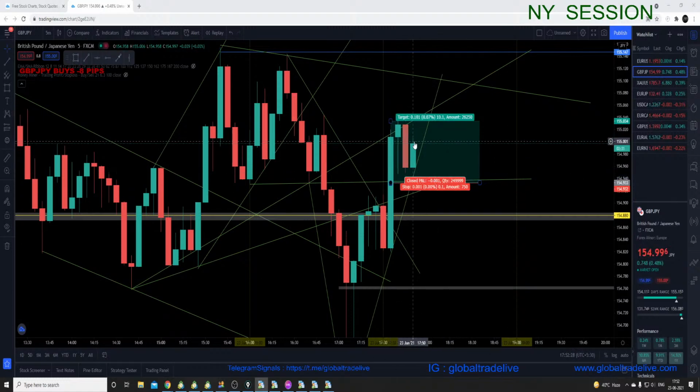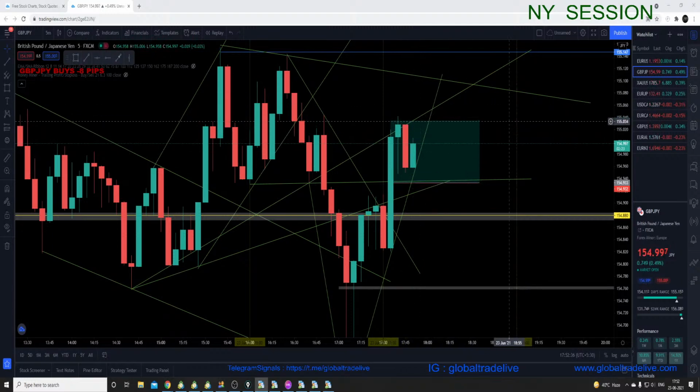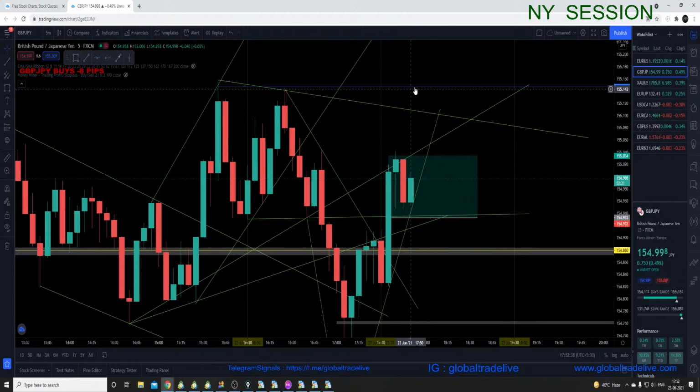So I just want this current candle to break this high with no wick on the bottom. At that point, it will be moving up. And once it breaks this blue line over here, this blue price 155.147, then it will be gone.